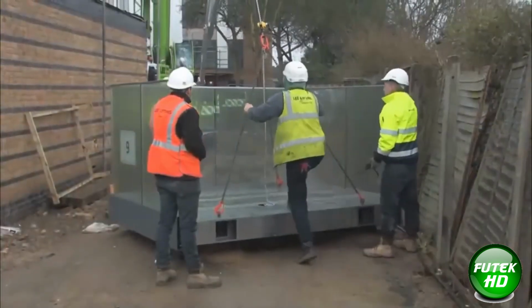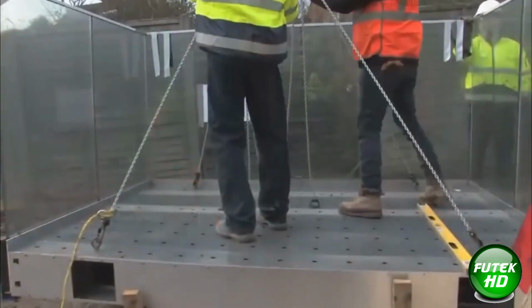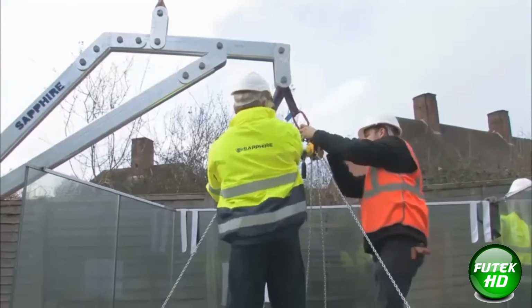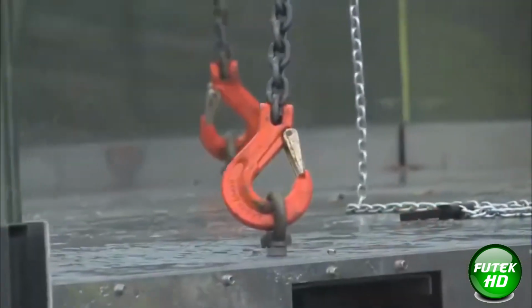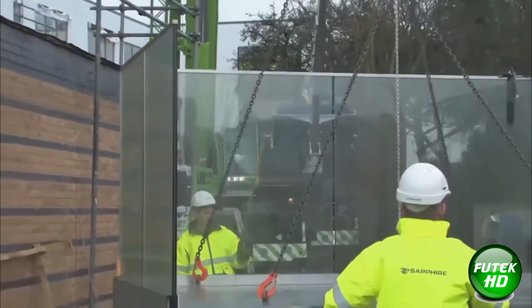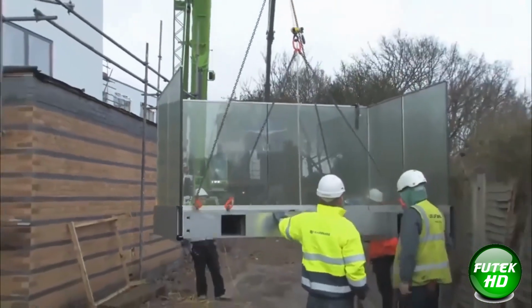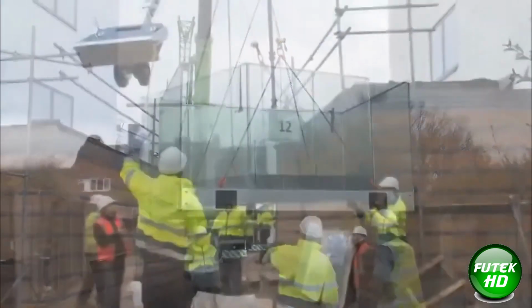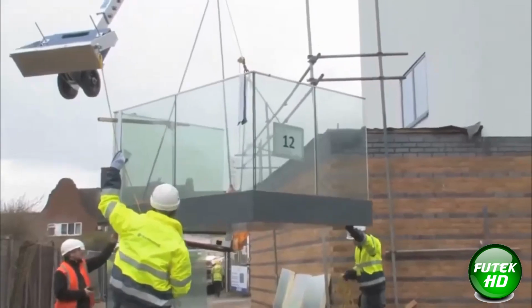With the crane hooks securely attached, the balconies were lifted into place one beneath the other, eliminating the need for ground-up installation and offering greater flexibility. The meticulous coordination between the crane operator, Sapphire specialists, and on-site team ensured each balcony was maneuvered with precision across the site.